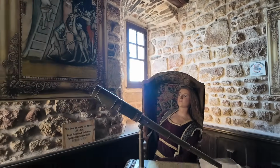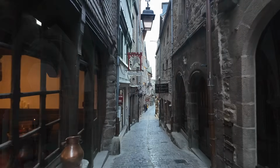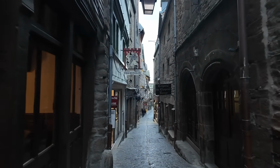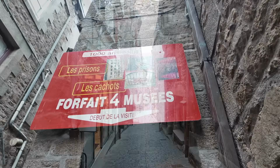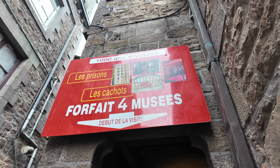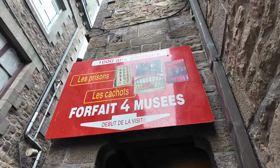If I had to choose one, I would go for the Logis Tiphaine, but even then, there is so much to see at the Abbey and the ambience to soak up on the island, as long as you're not here during peak tourist season, that you can probably skip these entirely. The museum guide suggesting that you skip the museums? Shocking, but true, I know.